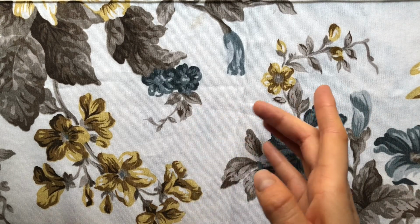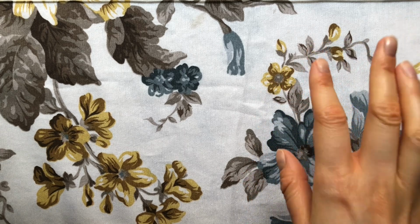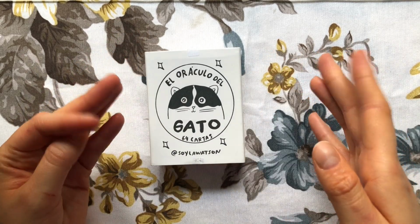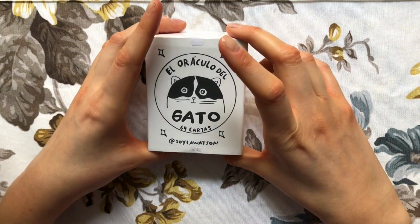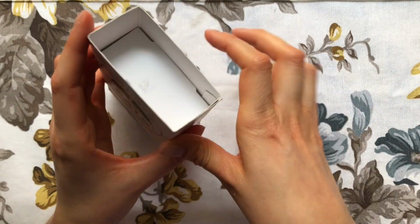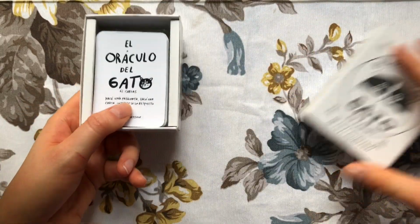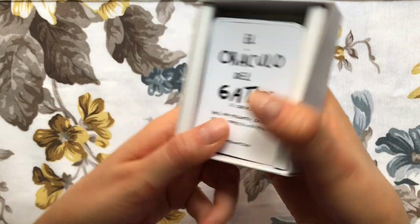Next, I'm going to show you a little tiny adorable oracle that my sister brought me from Argentina, and it is El Oráculo del Gato, or the Oracle of the Cat. Very simple, and it is just a tiny adorable cat oracle, but don't skip this just yet, because the best part about this is not only the size. So the box you can see is very big, but the cards inside are tiny.